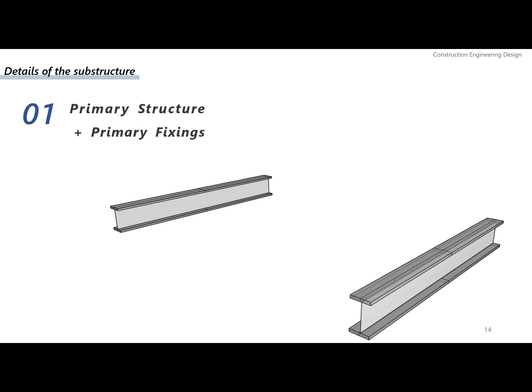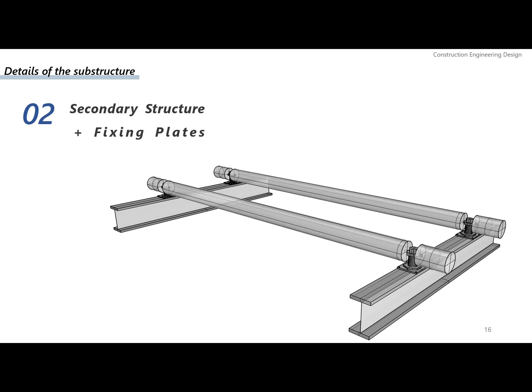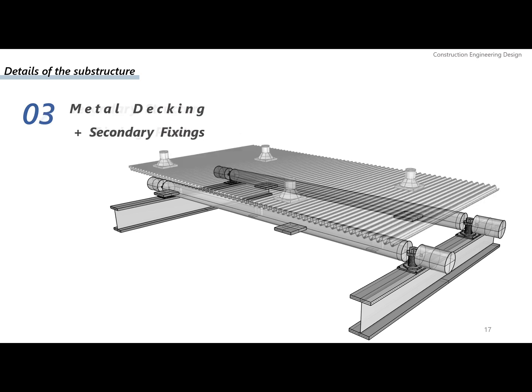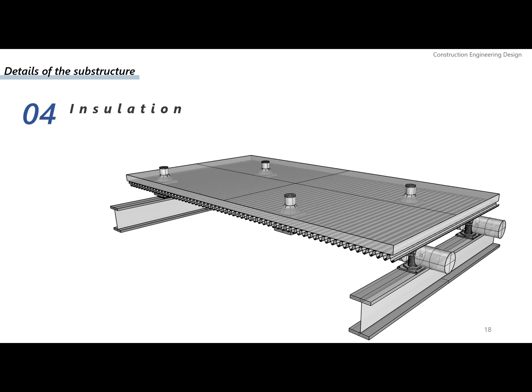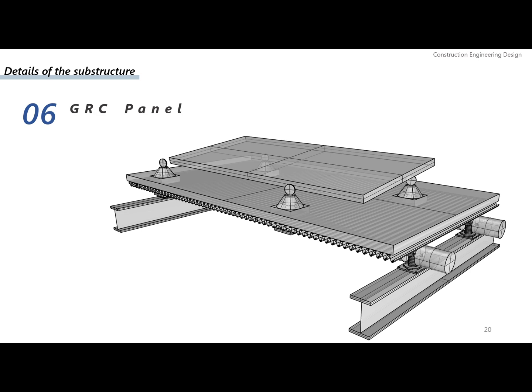The primary structure supports the panel at the bottom of the panel assembly. It is connected to the upper structure by the primary fixings of bolts and nuts as shown. Next, the secondary structure is attached. The fixing plates then connect to the decking panel and the first floor of the panel layer. The insulation layer and the waterproof membrane is then attached on top. Lastly, the GFR panel is attached to complete the final assembly.